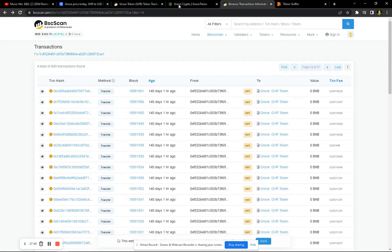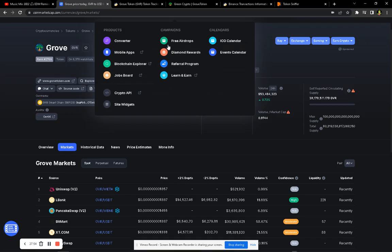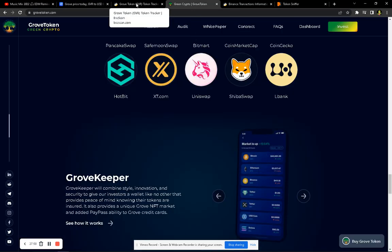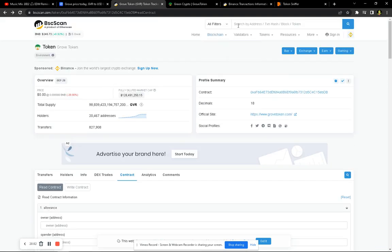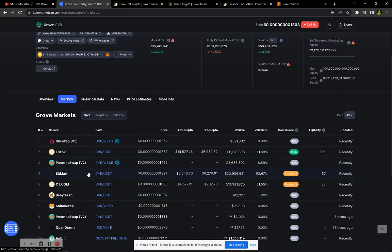But all in all, guys, I really can't give you the greatest view. I'm just showing you the facts here. There's a lot going on with this contract. Like I said, it gave me a headache just digging deep. And there's hidden mapping going on. But the fact that they have all these exchanges, that's a green light. Personally, I think that's a green light for this project.